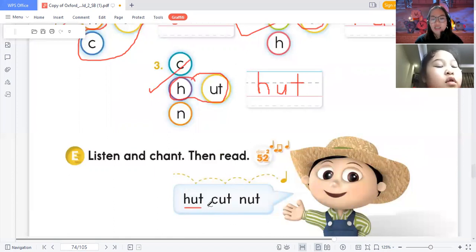You say hut, cut, hut. Hut, cut, not. Not, just a very small one, not. Yes, that's right. Okay, can you say it one more time? Hut. Yes, hut, cut, not. One more time, please. Hut, cut, nut. Nut. Mm-hmm. Okay, yes, very good.